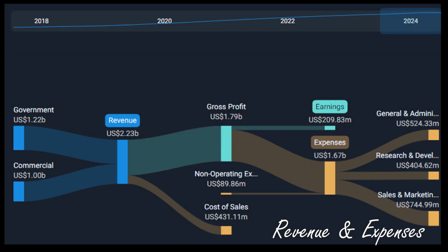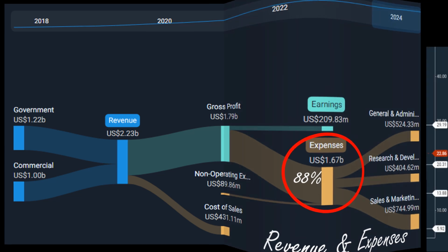If we look at the revenue and expenses chart, we can see that 88% of the gross profit goes on expenses, and this is because Palantir are looking to increase revenue by advertising its range of products.